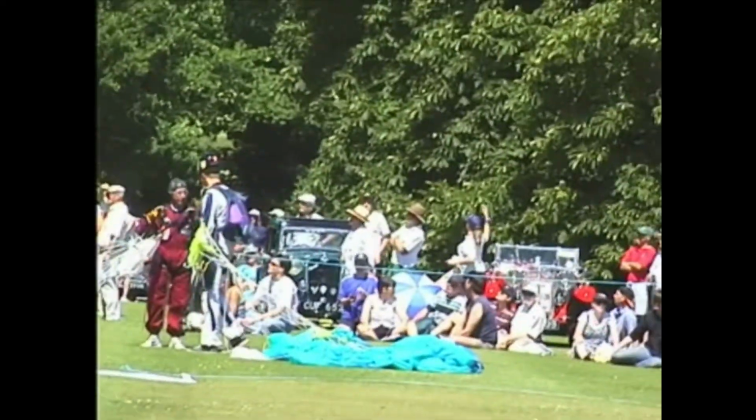Oh, looks like we've had a bit of an off landing from Rose there. Maybe the wind's a bit too strong for her today. Don't worry, we'll go and find her. We'll pick her up later. Thank you everybody for watching the display. Enjoy the rest of the Tiger Moth. Thank you.